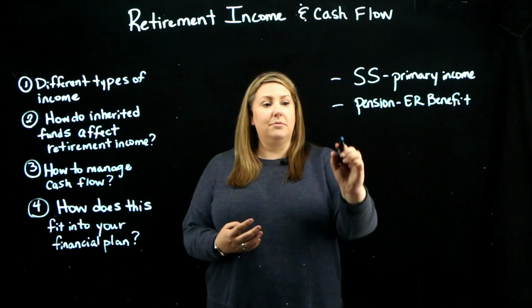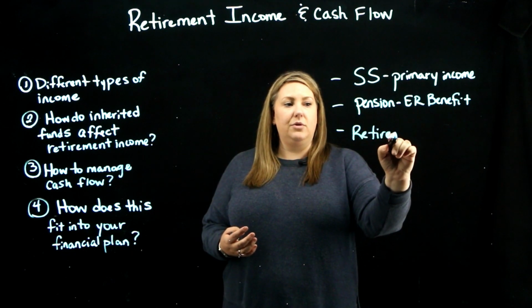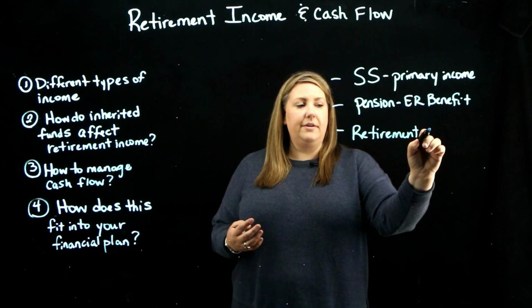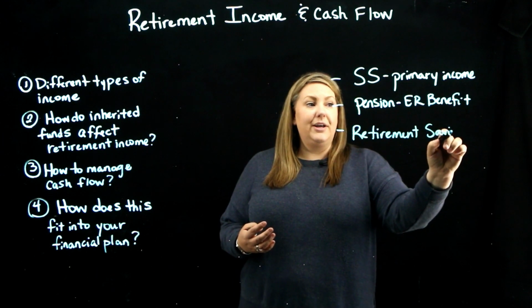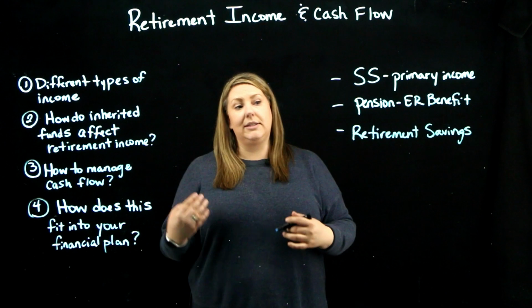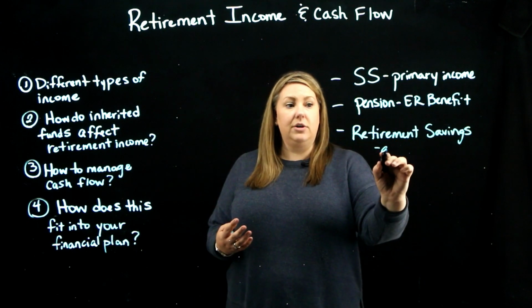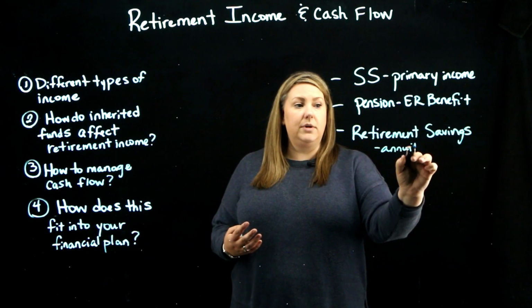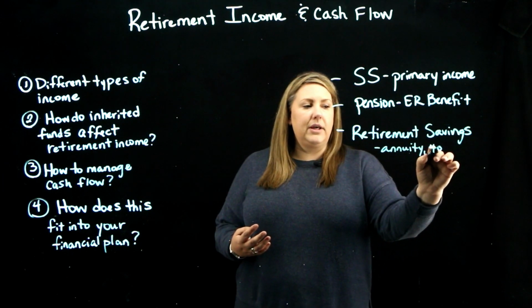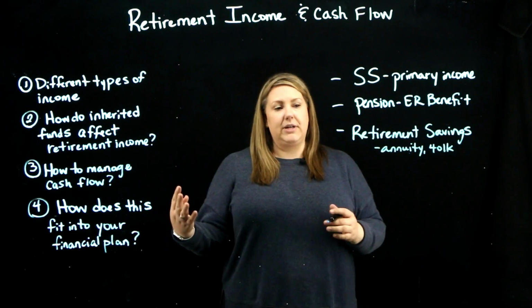The next item are these retirement accounts. So these savings that you have been setting aside year after year, and now in retirement, it's time to switch to actually spending this money down. So retirement savings accounts can be a lot of things. It could even include something like an annuity or your 401k. And so it's all of this money you've saved for the purpose of retirement.